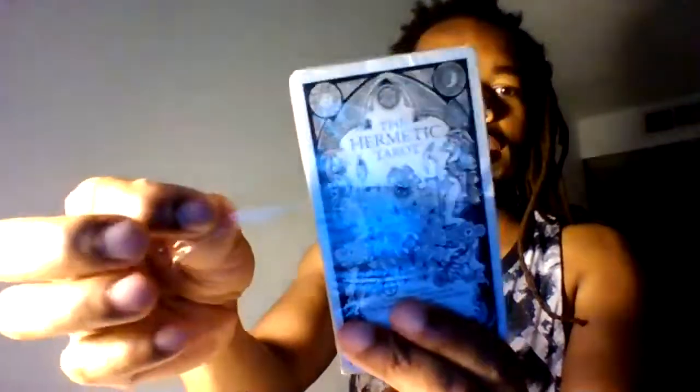I like that this deck isn't too colorful. Actually, I like that because I think it brings a real old parchment type quality to it. Let's break the seal. It's like opening a pack of cigarettes. Now we've got this nice little published book here.